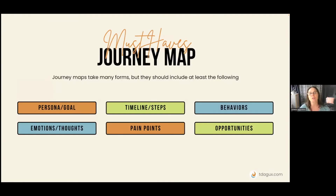So what should a journey map have? Now, journey maps come in a lot of different forms. If you Google journey maps, you can see a million different variations. But you will notice that those 6 elements usually are always there. Number 1, who is your persona? Who is the typical user that will use that particular product? Also, what is their specific goal? Because for every goal, you want to have a different journey map. You want to visualize that path, 1 per person, 1 per goal.